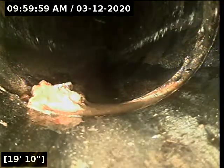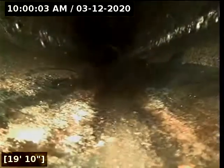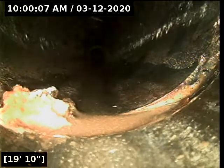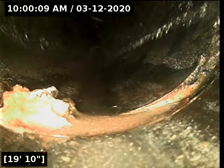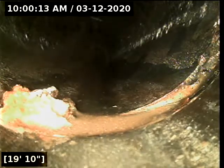Okay, so here at 19 feet, there also appears to be another exposed seal. You can see as we try to push our camera out, it stops it. Nothing's getting caught on it at the moment, but over time, stuff could eventually get caught on it and potentially cause a backup. We're going to continue pulling back.